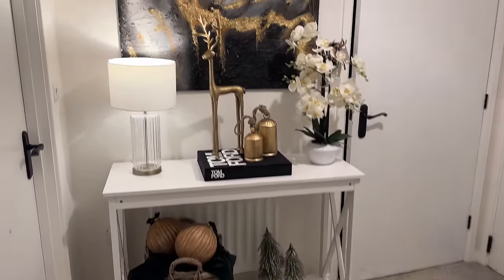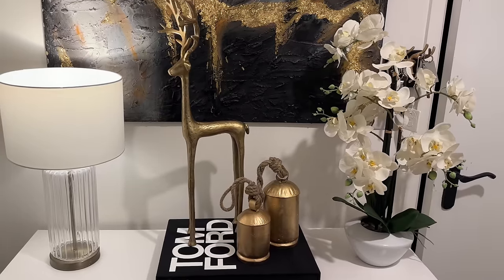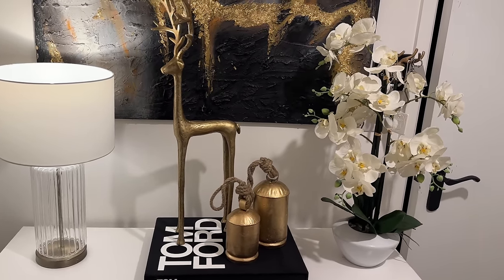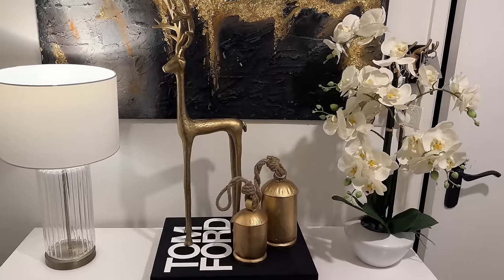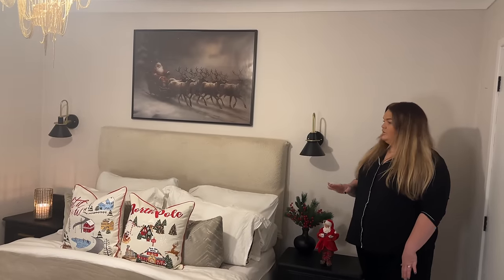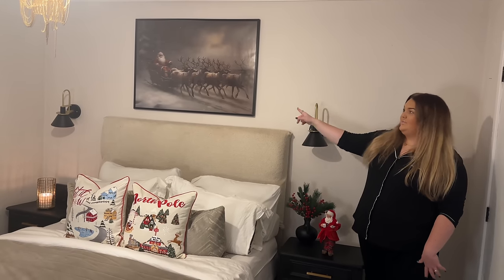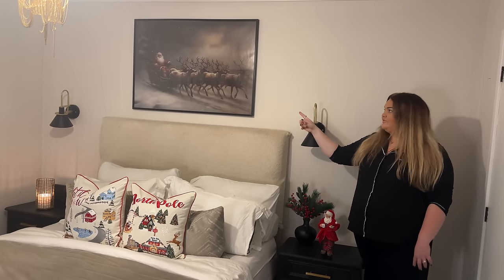And then I think what I'll do is, at the end of the video, if I've tweaked anything, I'll show you, and I'll do a pan of every little section in the flat at the very end. So on to the bedroom. I've not done too much in here, so I've already styled it. The showstopper piece in here is definitely this print that I've got above the bed.